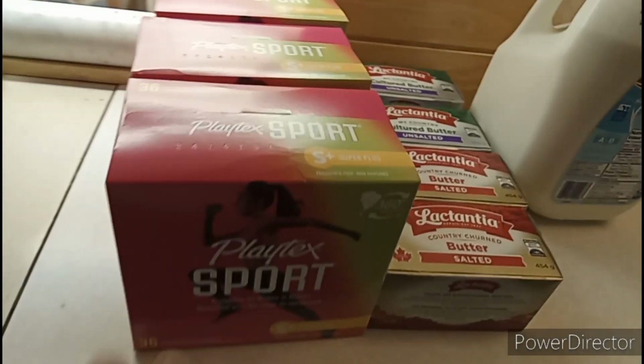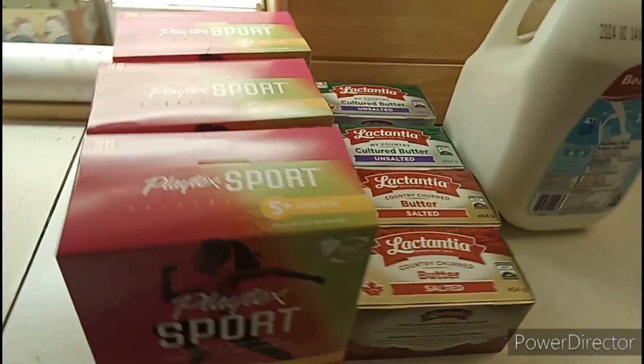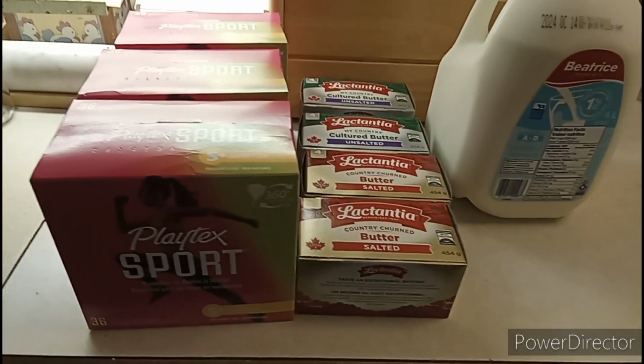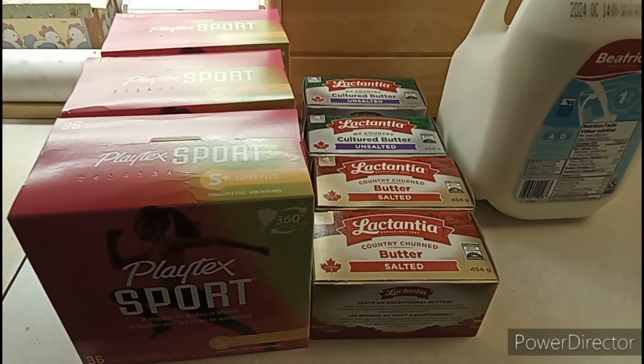These tampons tend to come up on my offers probably once every 2 or 3 weeks. So for right now, 3 boxes will do, but certainly getting them on sale definitely made me want to buy more than one, because that doesn't always happen.